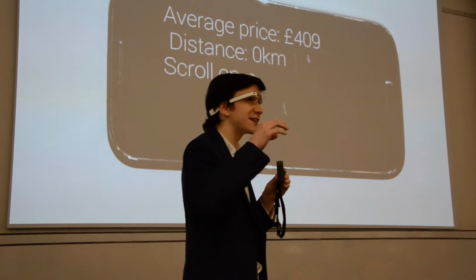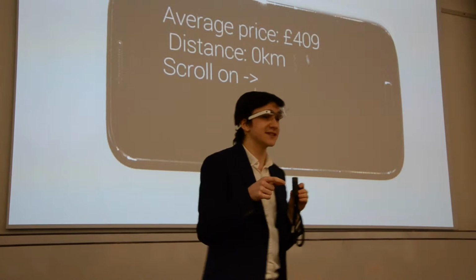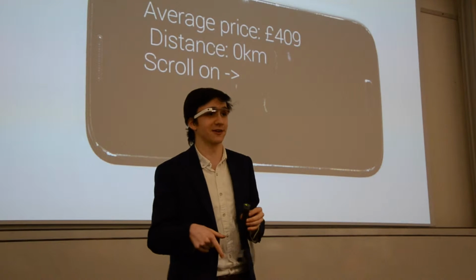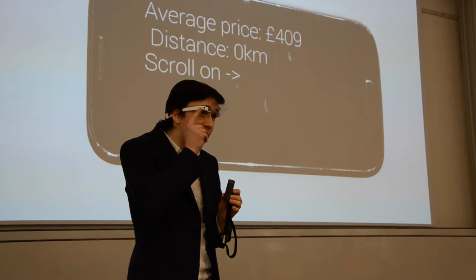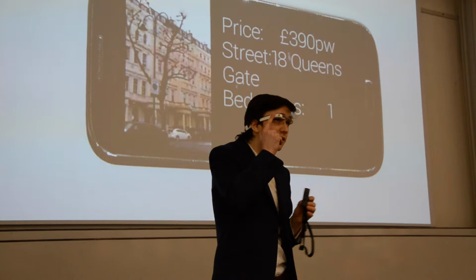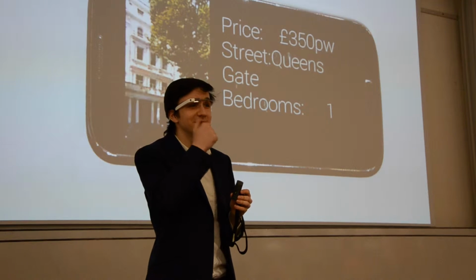So it's looked at it and the average price per week here is £409. It's 0 kilometres because I pre-configured this to come to Imperial College London, so as I'm at Imperial College London, it's only going to say 0. So we can move on, if it works, and we can see some buildings in the area. We can swipe through, see what's available. This looks pretty nice, a mere £350 a week for 1 bedroom.